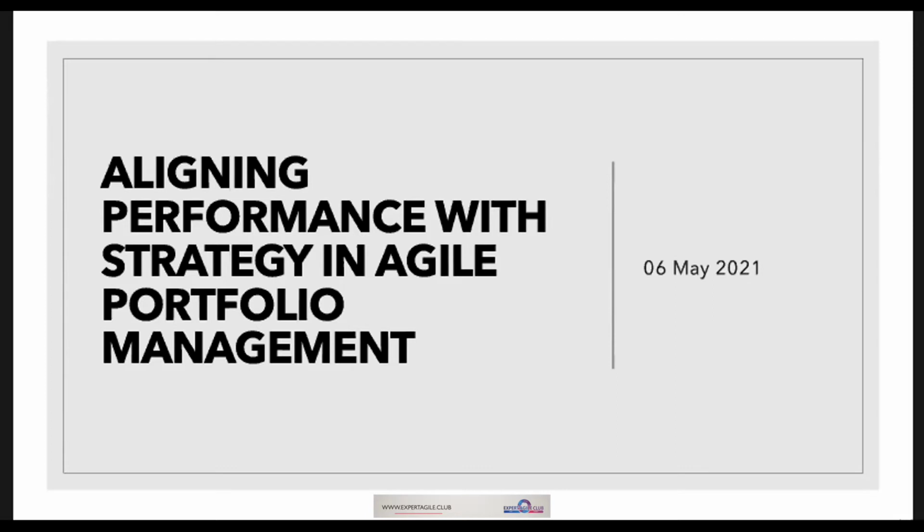For the purpose of this presentation, we'll start with looking at what exactly the organizational strategy is, what strategy means, and then we'll go into aligning that strategy and how to form portfolios within the strategy to be able to deliver that piece of work. And then we'll look at the challenges and the benefits of that, and how that can be improved in the way of improving the overall performance of the organization in terms of achieving the goals that they set during the strategy planning session.